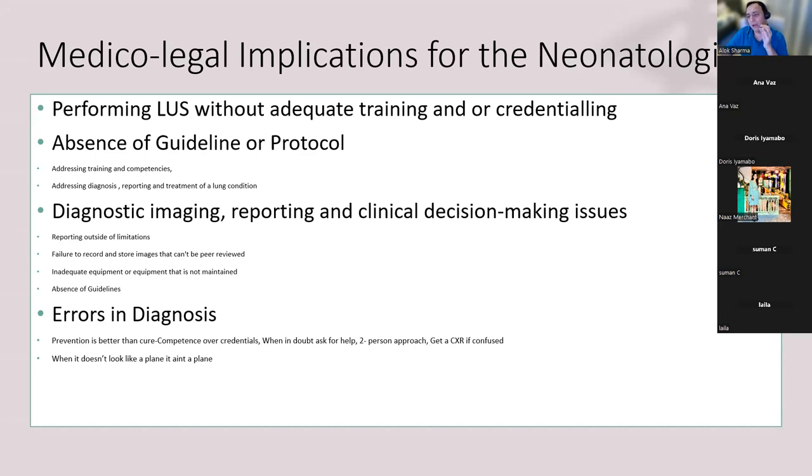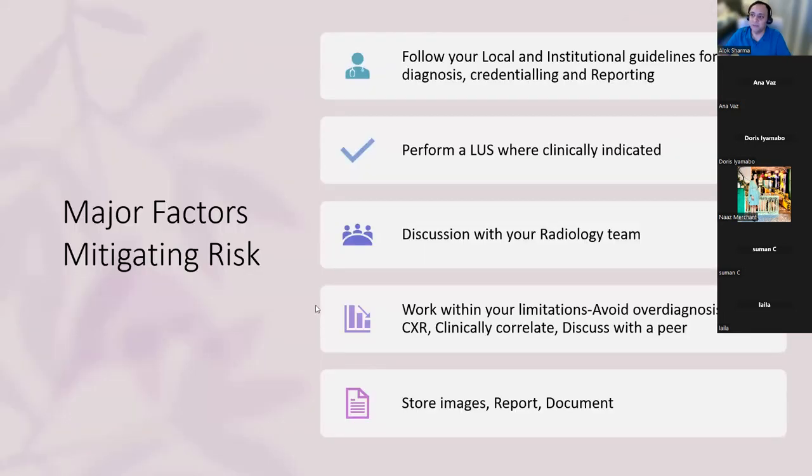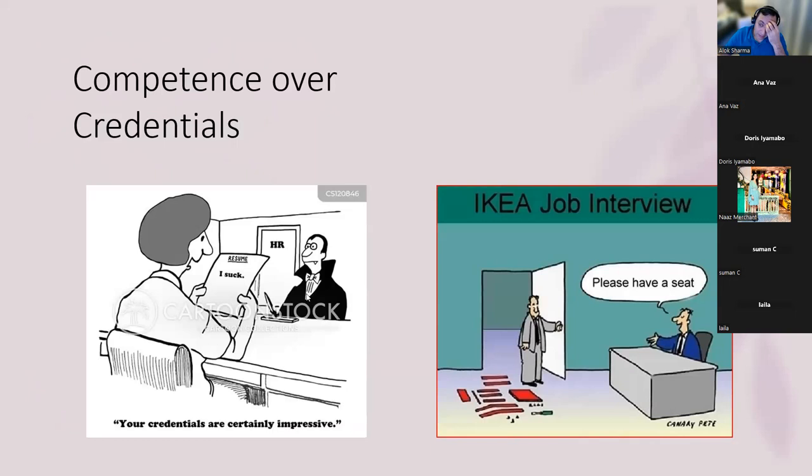Again, if you're using probes that are curvilinear, you're looking for lung sliding, you're looking for an A-line profile, you're describing those objective parameters. It's absolutely crucial in order to prevent errors in diagnosis. My dictum is prevention is better than cure. Competence over credentials. The simple thing from my perspective is, it doesn't matter how many degrees you have. It doesn't matter how many certificates you have. It doesn't matter how many courses you've done. If you've not trained to develop those competencies, you're doing yourself a disservice, because a certificate in itself and a sign-off does not mean anything.